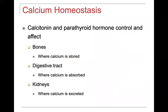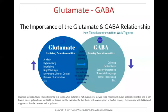So glutamate and GABA is very important. Glutamate is more of the accelerator. GABA is the brake. If you can't go to bed, then that means you're glutamate dominant. That means there's more glutamate at night than GABA. If you wake up in the morning and you're like, snooze button, can't get up, snooze button, then that means you're GABA dominant in the morning. And in order to convert glutamate to GABA, you need your B vitamins. You need vitamin B6 and a little bit of B1 in order to do that.